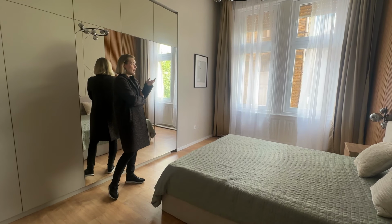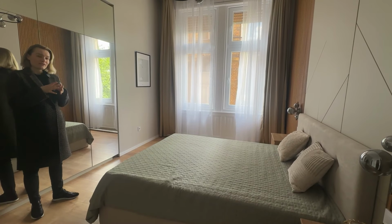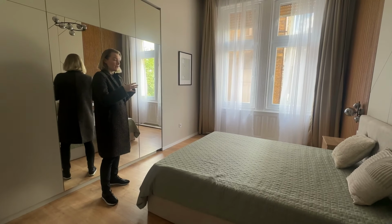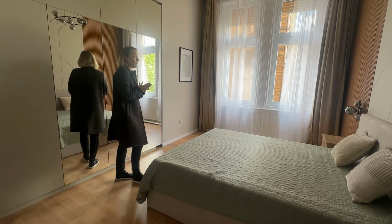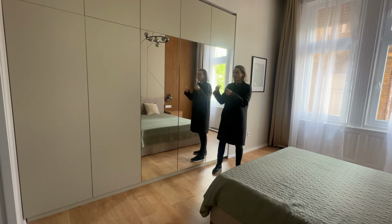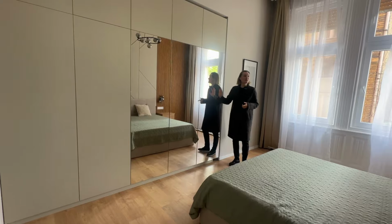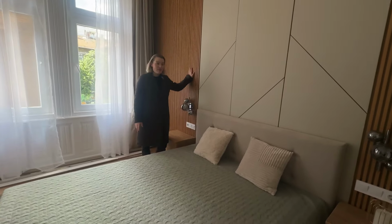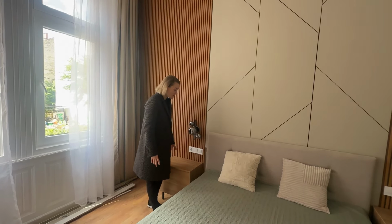In this case, look again at the amount of natural light that comes in. It has to do with how the apartment is positioned within the building. We are pretty much in the middle of the building, so I think that's the reason we're getting so much natural light here. This second bedroom has a lot of storage with a mirror finish, and instead of wallpaper they use this wooden panel, which I find really cool. And same thing, queen size bed.